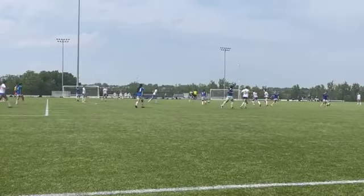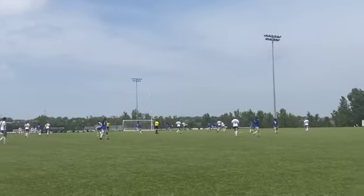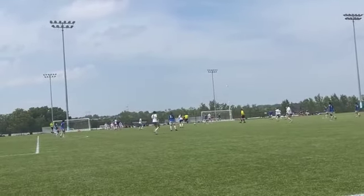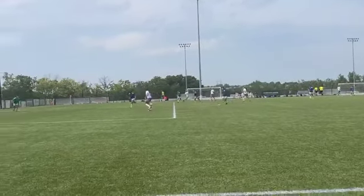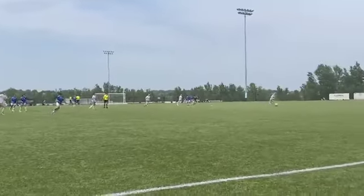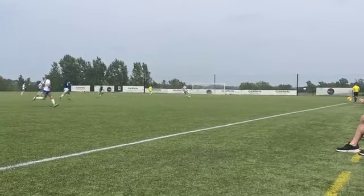in the middle. They try to cross it. Our defender, Sophie, gets a foot on it. We control it on the far side. Bailey, that was Bailey that controlled it. Trying to pass it up to Tiny. Tiny controls, tries to make another move. Gets deflected. Our defender has it.